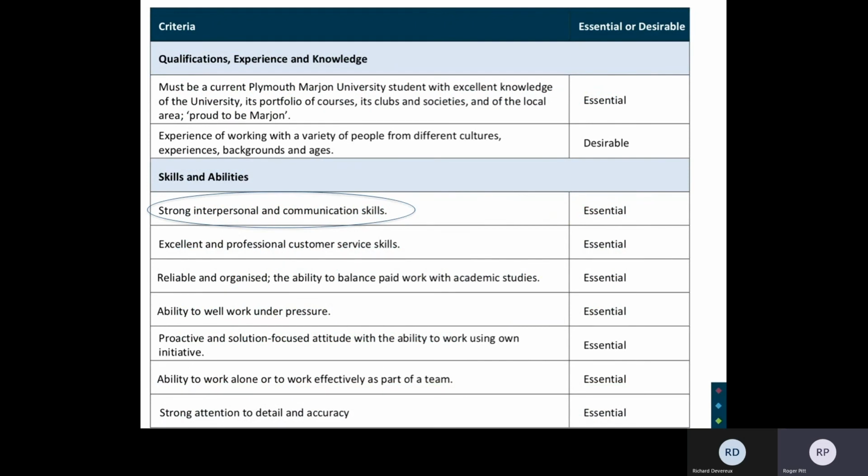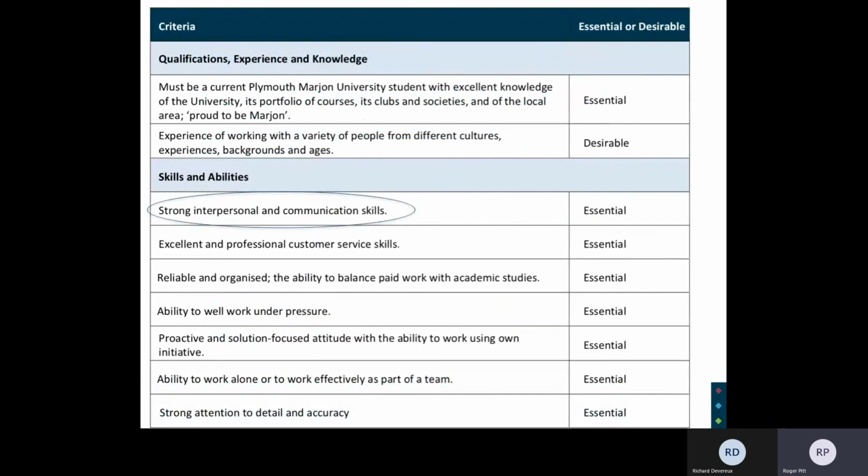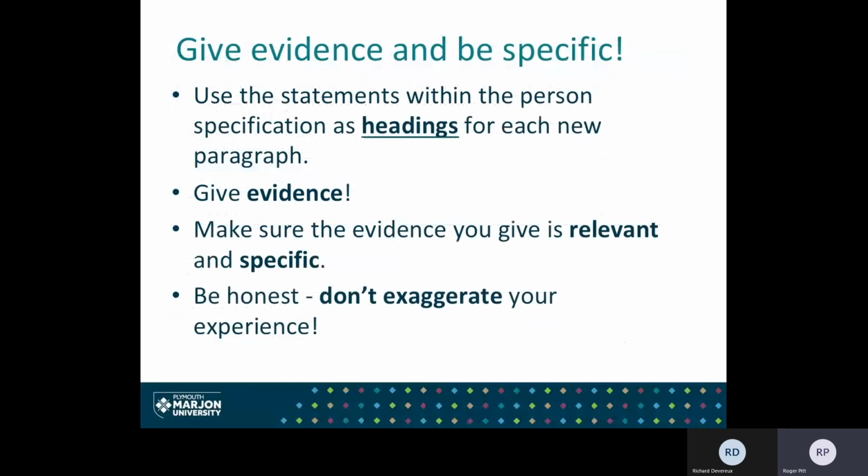We've got one here again around strong interpersonal and communication skills, and I would say use that as your heading. Use each of those attributes or criteria as the headings for your application, for your statement in your application. So use the statements within the person spec as headings for each new paragraph. Give evidence. Make sure the evidence you give is relevant and specific, and be honest.